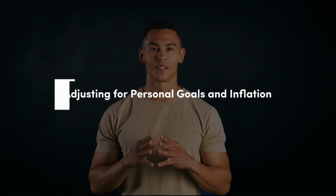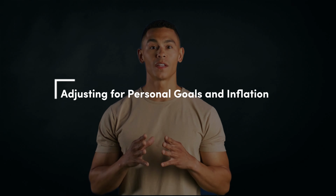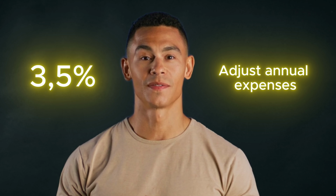Of course, this number isn't set in stone. Your goals might change, and so will the economy. Inflation eats into purchasing power, so your future expenses might be higher than today. A simple way to account for inflation is to use a conservative withdrawal rate like 3.5% or adjust your annual expenses upward when you calculate. Also, consider what you want beyond covering basic needs. Do you want to travel extensively, support a cause, or buy a dream home? Add those costs into your target number.